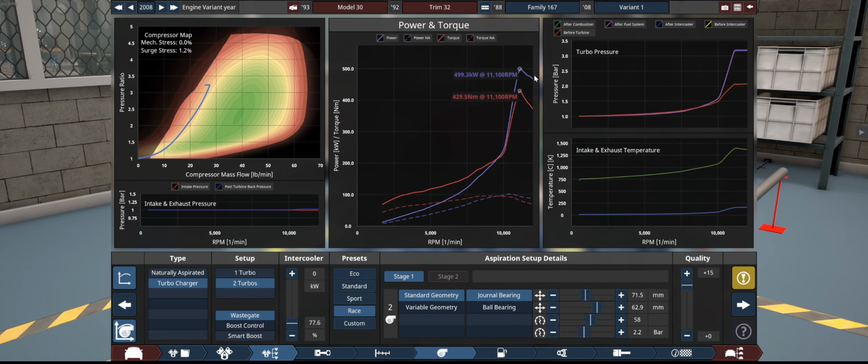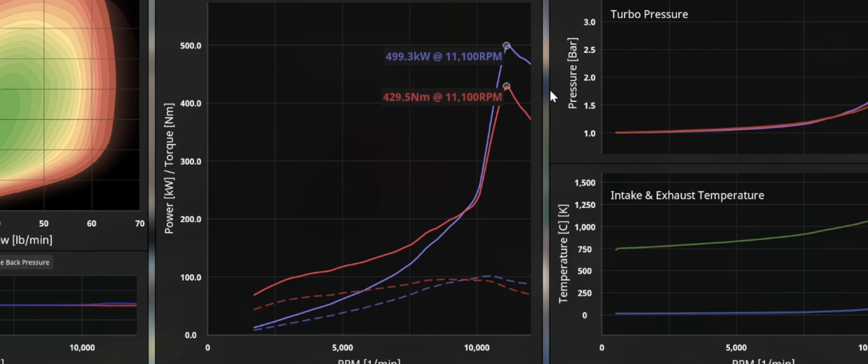Okay, I've done a little bit of tweaking, and I think we got a little bit closer now. We're only a few short on kilowatts, but our torque is a little bit over, so I think it's a fair trade-off. I do have a little bit of a plan. I'll try it out later, and I'll let you know whether that works.